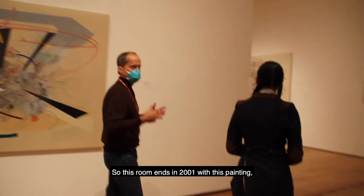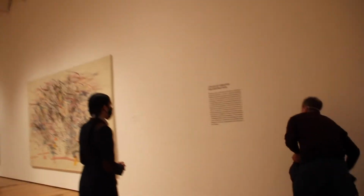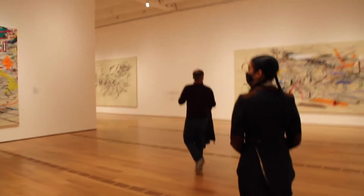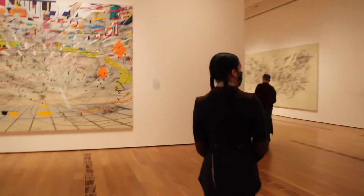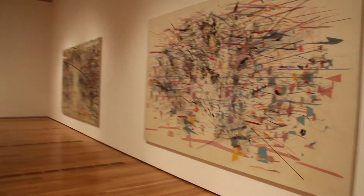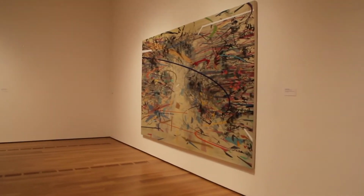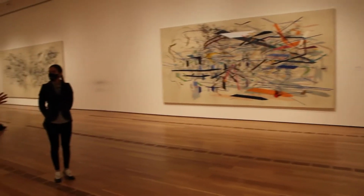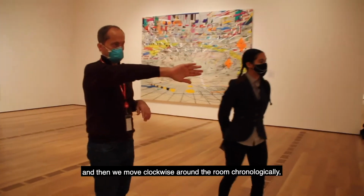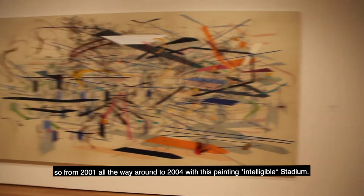So this room ends in 2001 for this painting. But if you pick it back up in this gallery with 2001. The first gallery of 96 to 2001, and this gallery begins here, and we actually move clockwise around the room chronologically. So from 2001 all the way around to 2004 with this painting at the stadium.